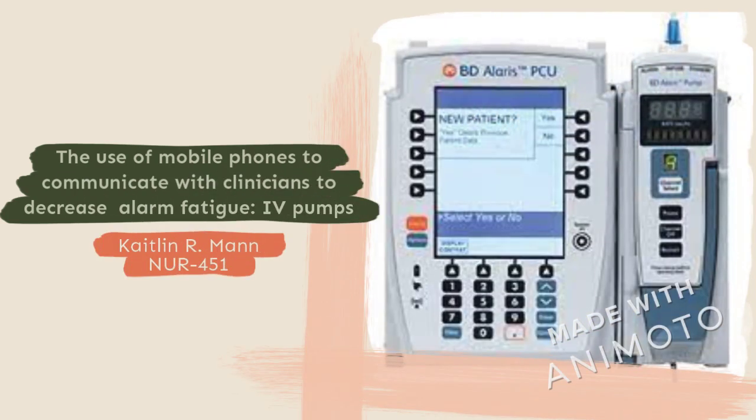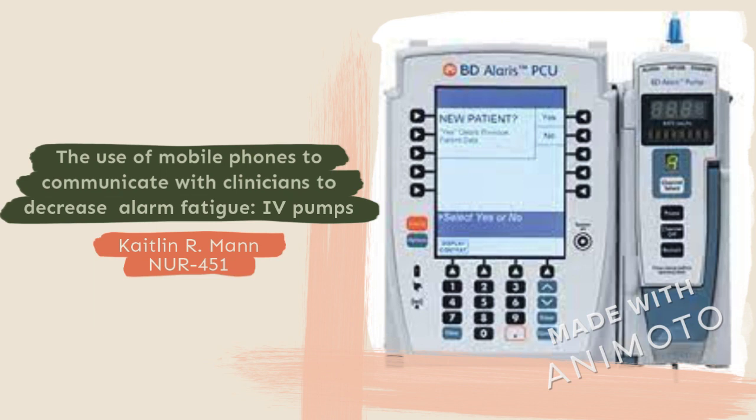The use of mobile phones to communicate with clinicians to decrease alarm fatigue in relation to IV pumps. My name is Caitlin Mann.